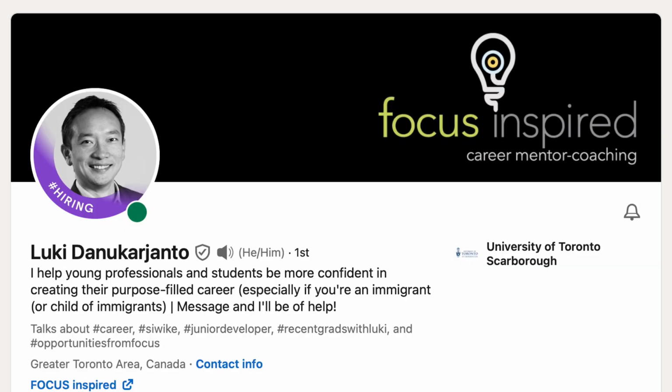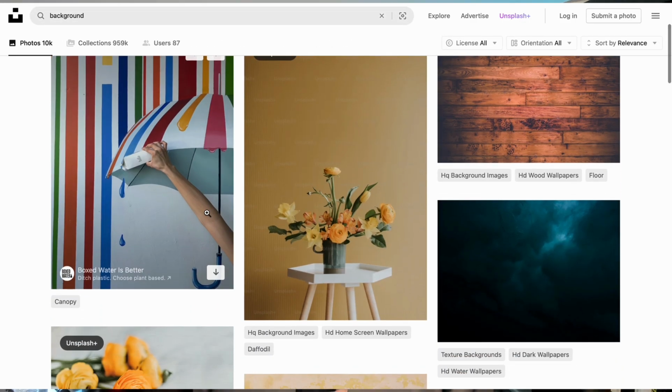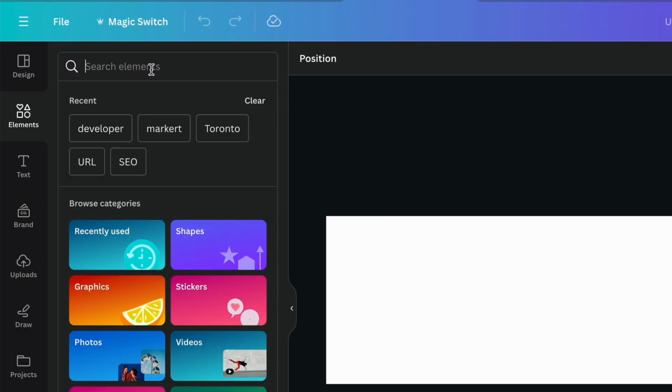Next is your background image. LinkedIn will use a light blue and gray pattern as a default, and you can use royalty-free websites like pexels.com or unsplash.com to find an image to use. You can also use Canva and look for a LinkedIn banner, and there are some default templates as well. Avoid the first few as they're the most common for folks to use. Take a bit of time to showcase your creativity and your personality.